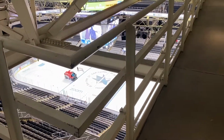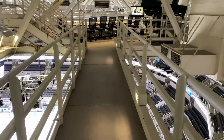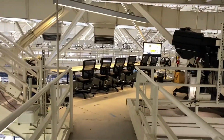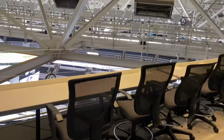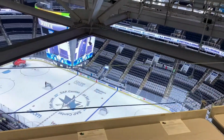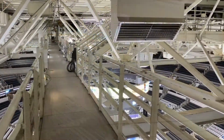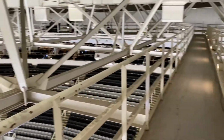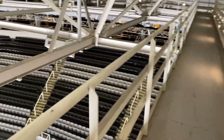Before we get into the device itself, you actually need to see where it's located, because that's also impressive. We're way up here in the rafters in the west end of SAP Center. Getting up here is quite simple. You take the elevator to the press box, and since the press box was actually an afterthought of construction in this arena in the early 1990s, they put it straight away in the rafters, meaning that all of this is at the same walking level.